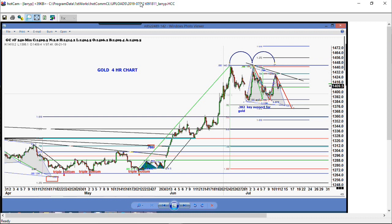You don't want to mess with this one. This looks like the S&P, back in 2016 when it made a bottom and then took off. So there is nothing bearish about this chart. I'd love to see it back off one more time to this 1380 level, which would be the 382. I'm not even going to worry about that ABC at 1376. I'm just going to go for it because it looks pretty interesting.